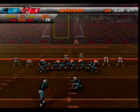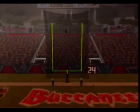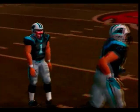The lineup for the kick, and it should be about a 43-yard attempt. The kick sails through. It's good. They get three more to go up by 13.